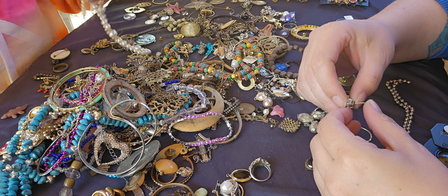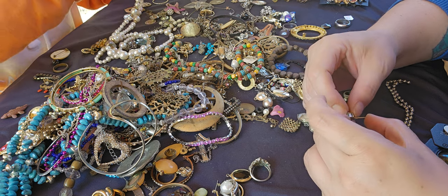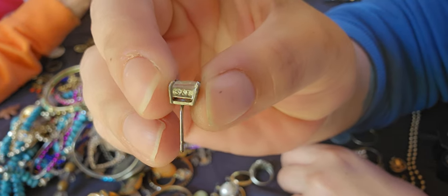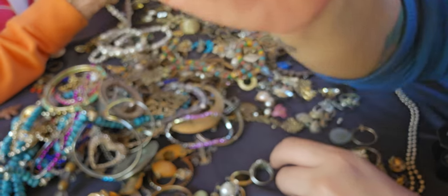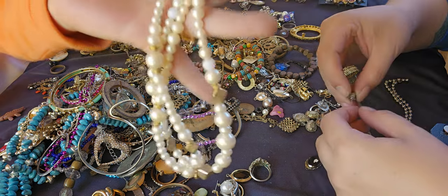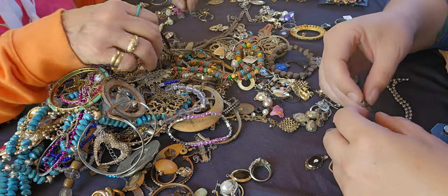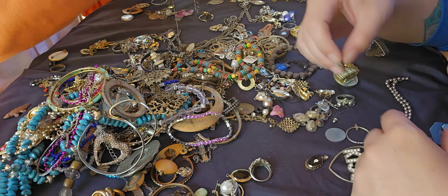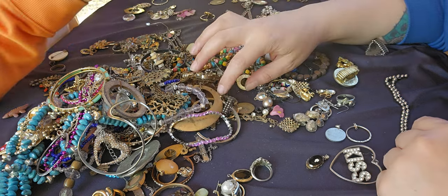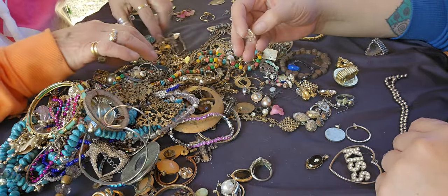What is SNL? SNL or SNI? Saturday Night Live. Well, not that. My hands are so gross, I can't do this anymore! Oh, SN, I don't know. Does it say 925 somewhere else? If not, it's probably just icky. There's a lot of icky things in here. Like all of this is just ick. I don't know. I just don't know.